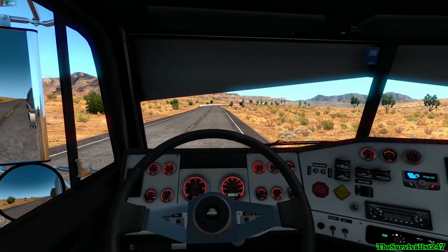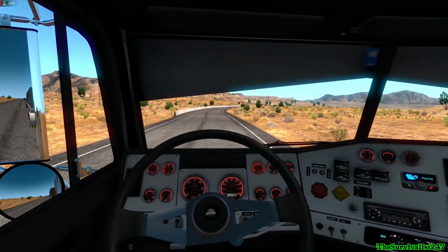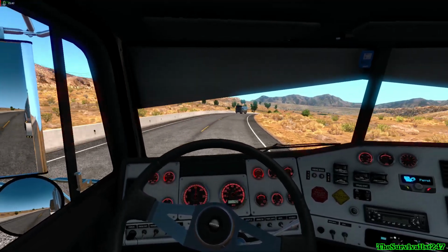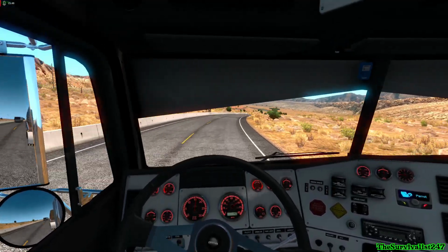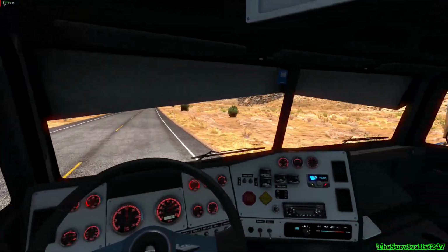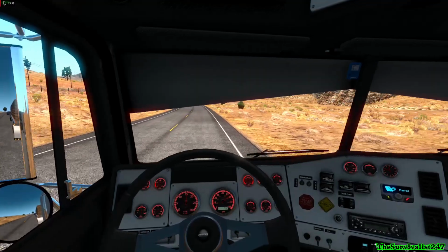And like I said, you guys can argue that Cyrus the Virus's K100 is nice, but it's just not up to spec. The modeling and the UV mapping on it is kind of janky, and it's just not the greatest. I have to say I'm really not a fan of it.